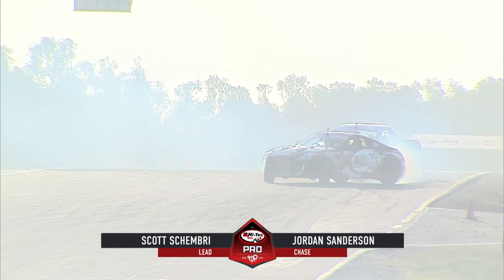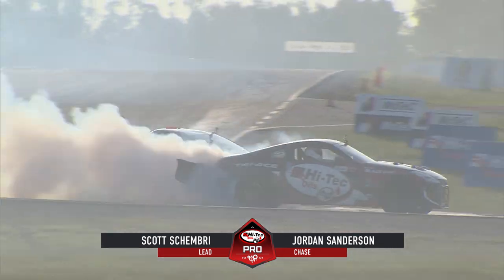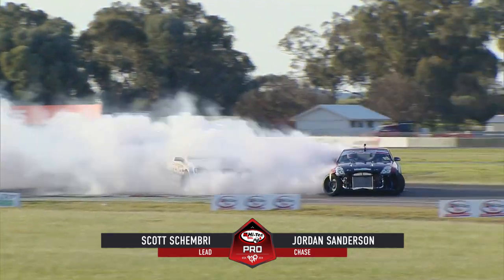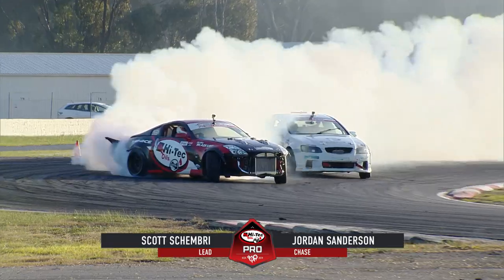Look at it. The bumper's hanging off. He doesn't care. Chambry's taking this all the way. He's going to cook a race on those back tyres. But he doesn't get away from Jordan Sanderson. But now he's lost in the smoke. Sanderson appears out of there in the VE Commodore Ute. Scott Chambry, though, with huge pace through the final corner.